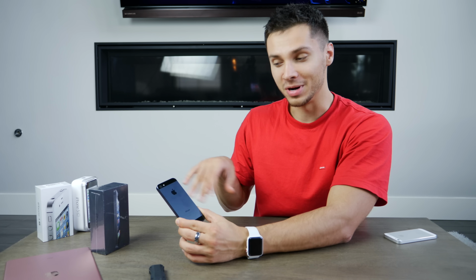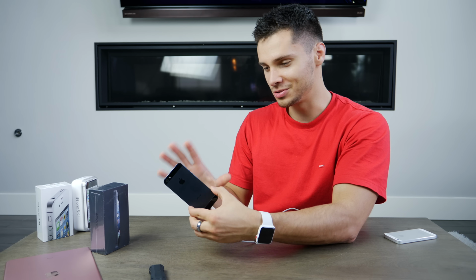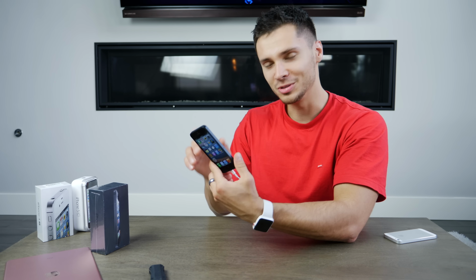The 3G was a favorite design. This was the favorite combination of everything, both design and software. I have such great memories with this thing. High school, iOS 6, trip down memory lane right now.